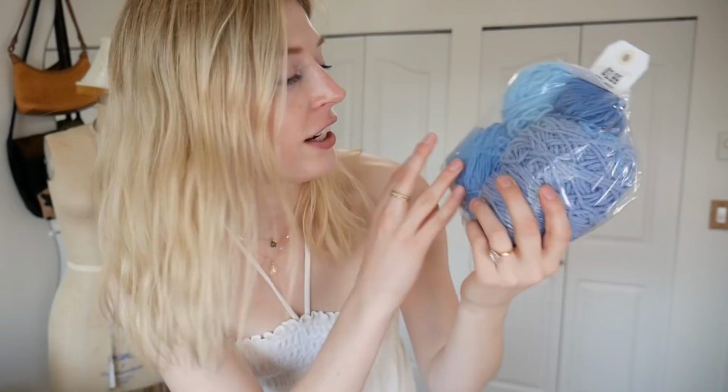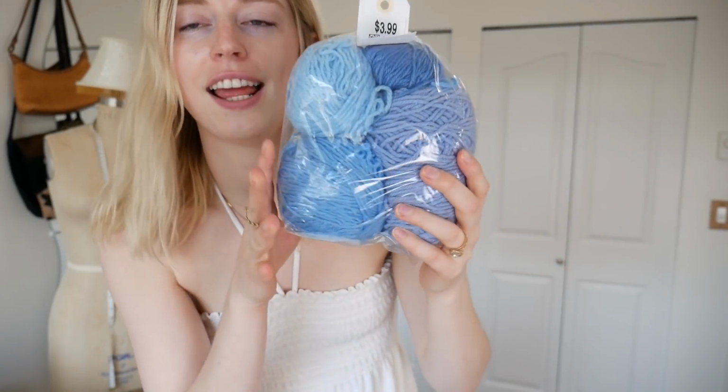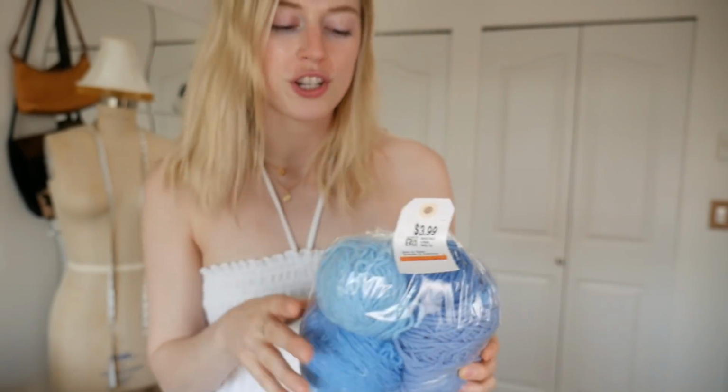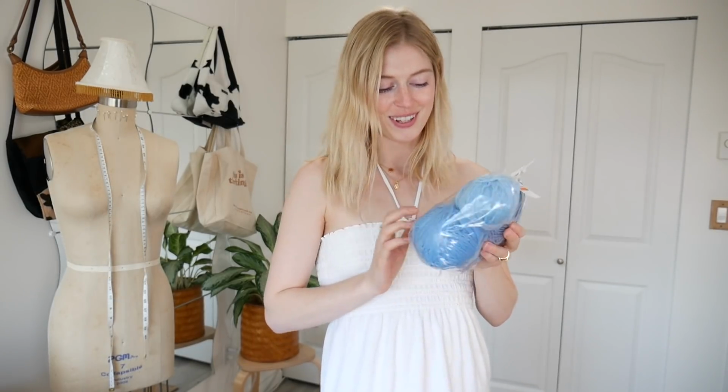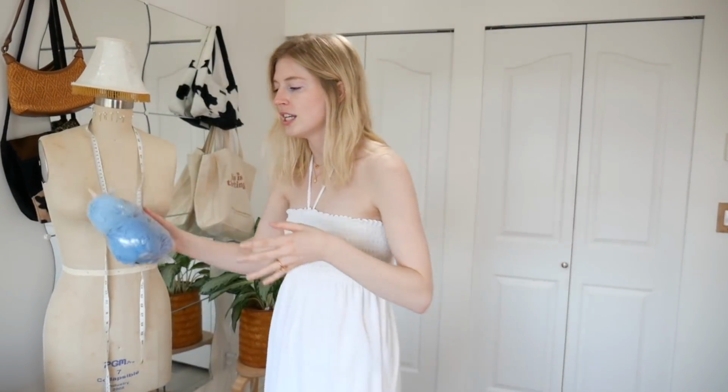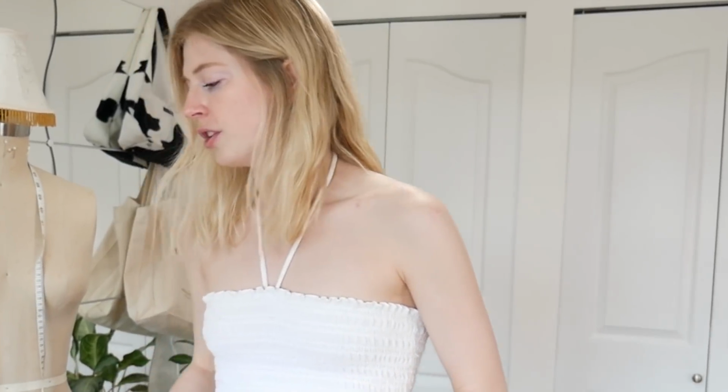Just joking, I lied. I ended up getting one more item. I ended up getting this bag of yarn right here. It was $3.99, and there's all these different colors of blue, which I think will be perfect for a top or something that I'm going to crochet. So I'm excited because there's not too much of each color, so it'll be good for a multi-color item that I make, not just for one color.